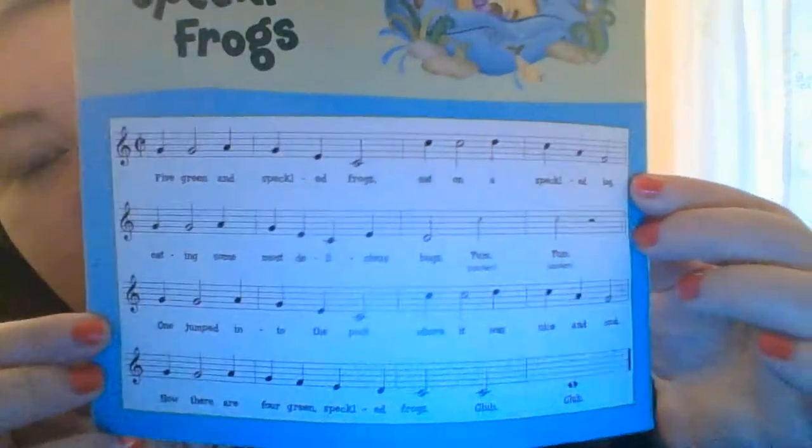So we'll read it and then we'll sing it. And here's the music they said, just like we might see at music class. It tells us how to sing it. But first, we'll just read it so we can hear the story. Okay, so five green speckled frogs.